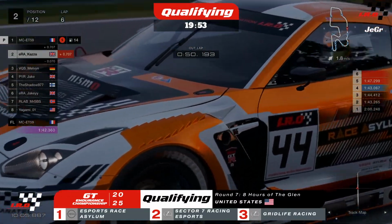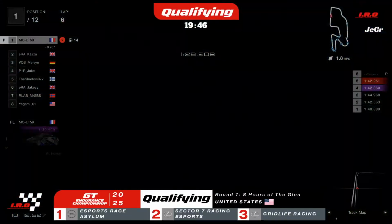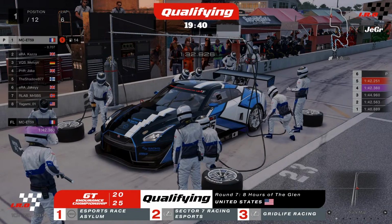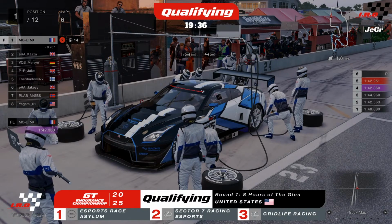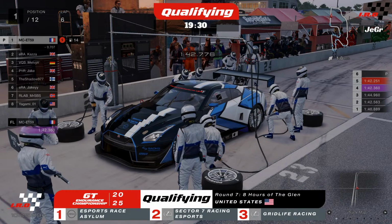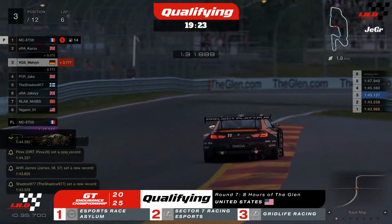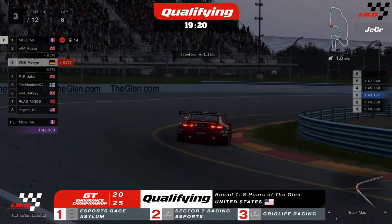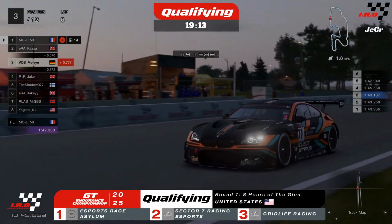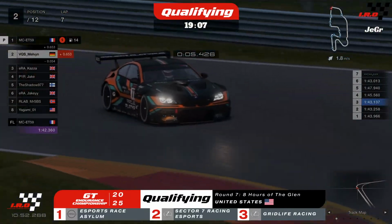The 44 moves up into P2. 7/10 the gap to Maddie, who is just chilling a little bit in the pits now. Yeah, 7/10, so they should be pretty much safe with that one. Okay, going for a toilet break. So who is on a fast lap? The Shadow improved once again, chipping away those thousandths of a second. And Melvin with a 43.0 up to P2 for the Platypus BMW.